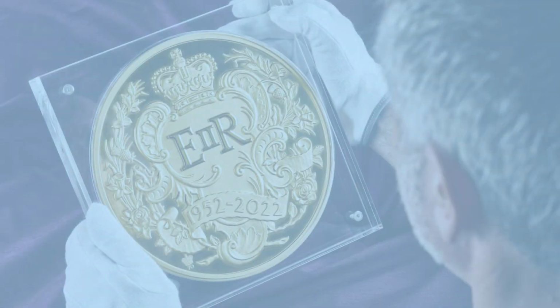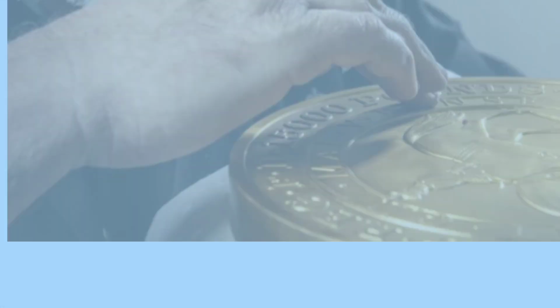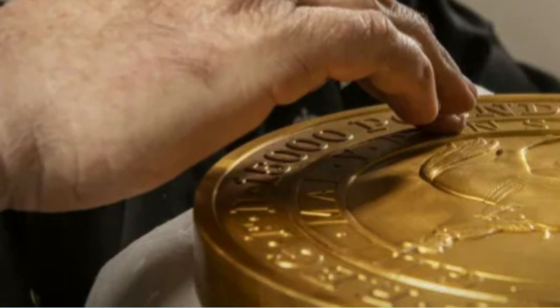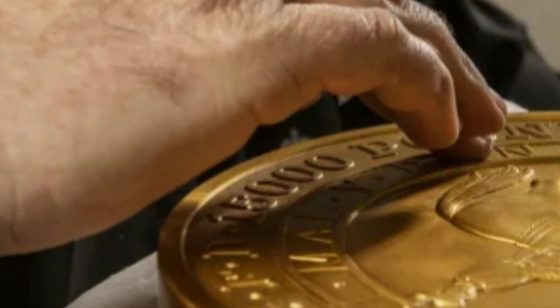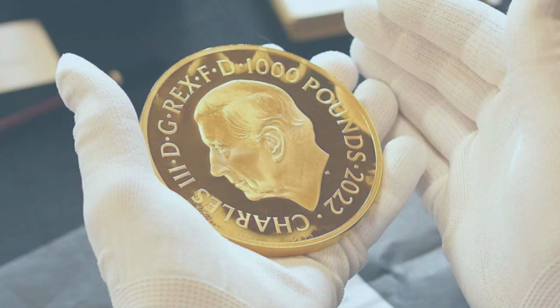Now then, moving on to number 7, and in 7th place we have this coin here, a huge giant coin released by the Royal Mint in 2022, last year, for the Queen's Platinum Jubilee. It is a huge coin in size, being almost 220mm across, and a huge coin in value. Look there, a £15,000 coin, legal tender face value of £15,000, an absurdly high price.